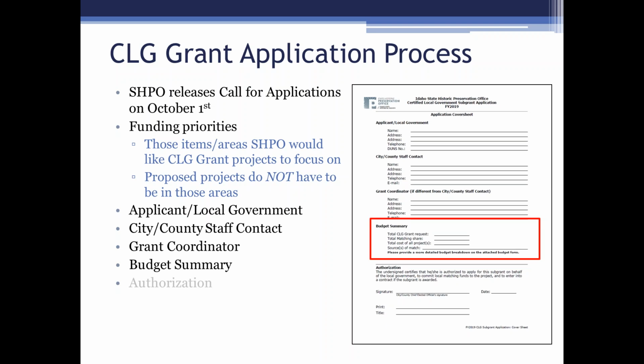So this is just a real brief description of match. It will be all in kind from commission members, or city staff time, donations, cash match. Very brief one or two word descriptions. It doesn't have to go into a whole lot of detail.